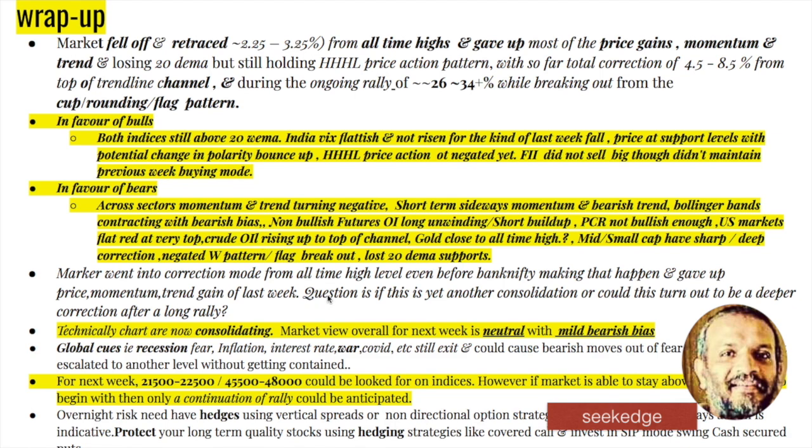Right, the W pattern is getting negated, nullifying the breakout targets and all that. The trading exponential moving average is being lost. So all factors are in favor of the bears. So the market will go into correction mode from the all-time highs before even the Banknifty makes an all-time high.